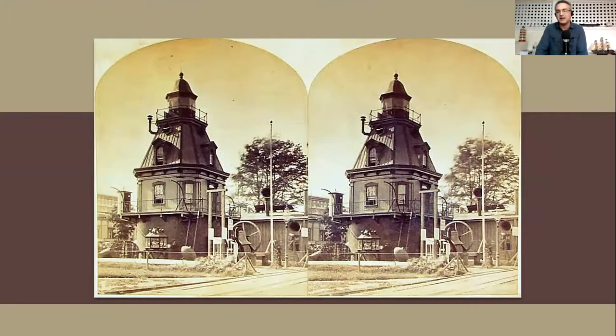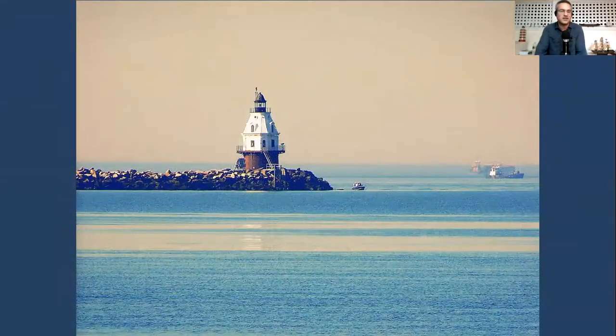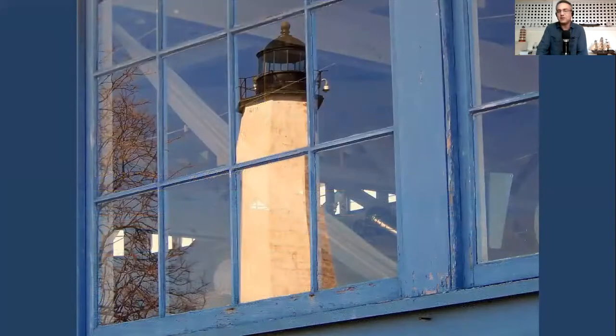So all that summer, they had a keeper living at the exposition, lighting the light every night, showing it to visitors. The following year, 1877, an identical lighthouse was assembled at the entrance to Connecticut's New Haven Harbor. Today it's called the Southwest Ledge Lighthouse. It's been automated since the 1950s, shows a flashing red light. And when it was built, it replaced the earlier 4 Mile Point Lighthouse, which you can see reflected here in the window of a carousel house in New Haven's Lighthouse Point Park.